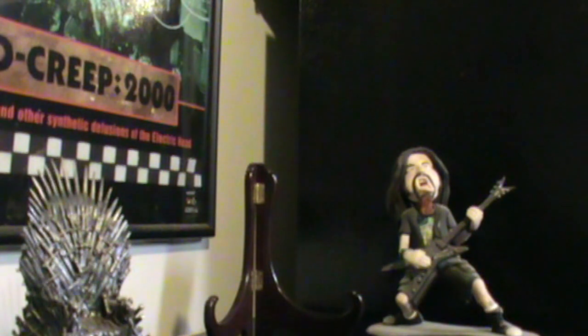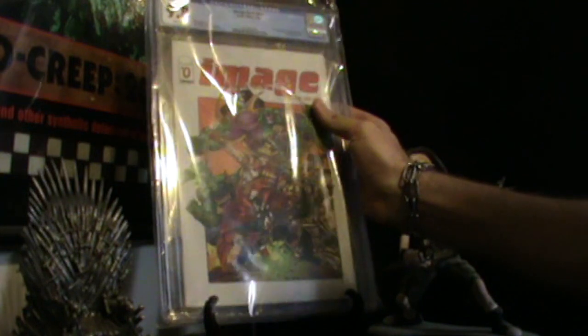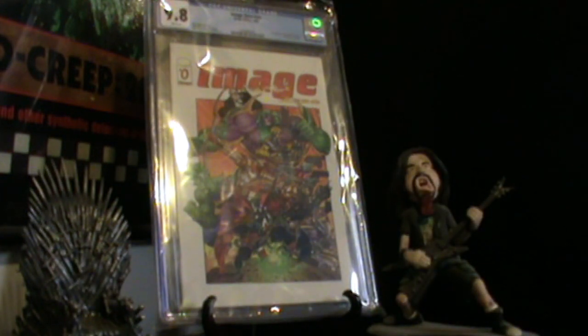So I kind of wanted to join and see what's going on. So here's my take, and here's some of my comics. What I did was have a couple boxes done with 9.8 pre-screen on them. So let's be showing these off. First up, can you see that good? Image Comics 0, 9.8 white pages.